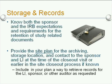Most of the site documents are returned to the nodes for storage and archiving, so it makes sense that they then become the contacts for that information. If site staff have any question about that, the nodes are very supportive and will provide you with all of that information.